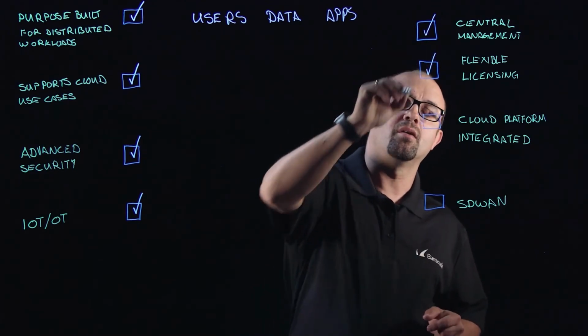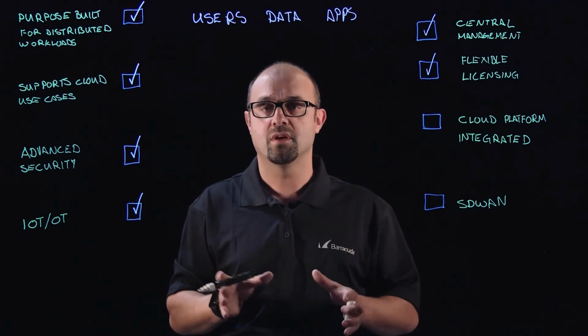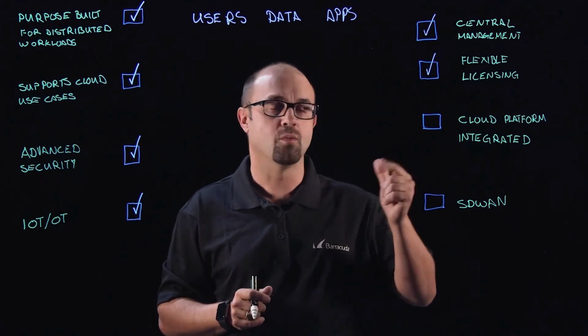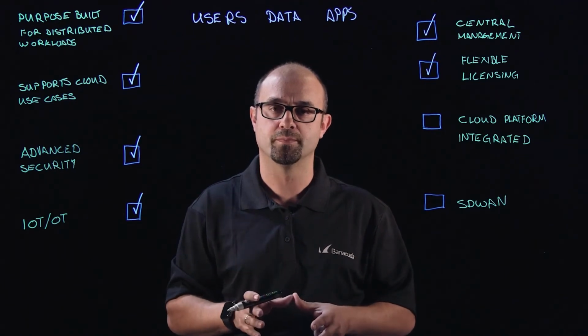Licensing in the public cloud is a little bit different than it is on premises. On premises, you had one firewall, one license. But the cloud brings with it a utility type approach. And with that utility type approach, security should be no different at all.